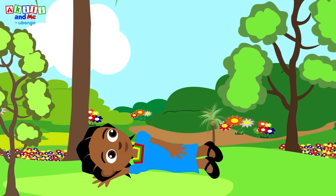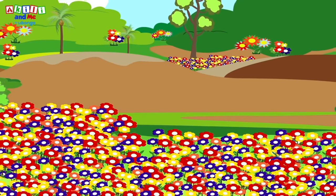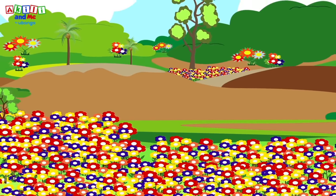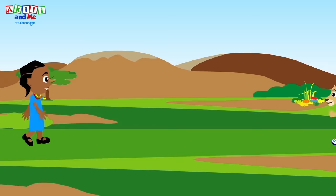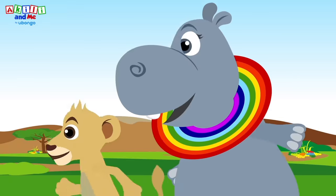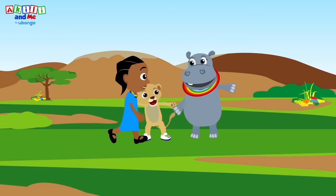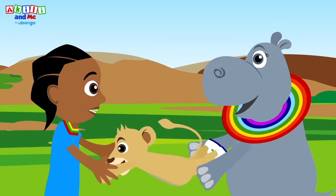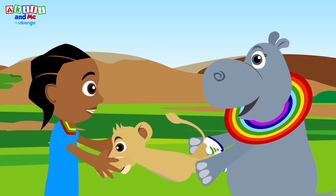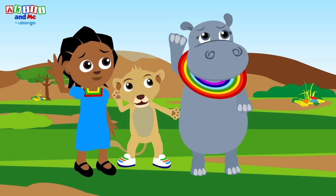Look at this beautiful place with so many tall trees and beautiful flowers. This must be Lala Land. Akili is so happy to see her friends, Little Lion and Happy Hippo. Who can that be?